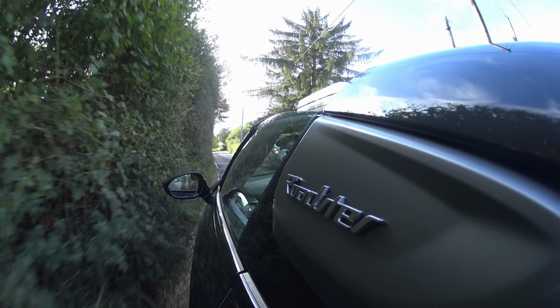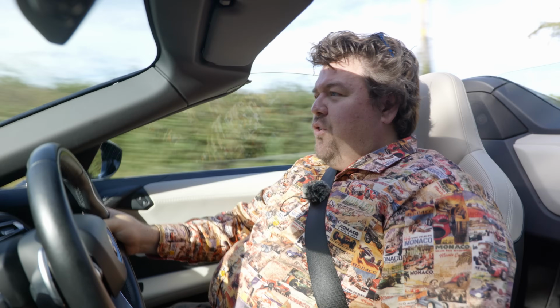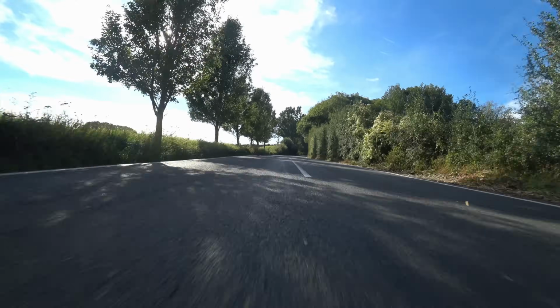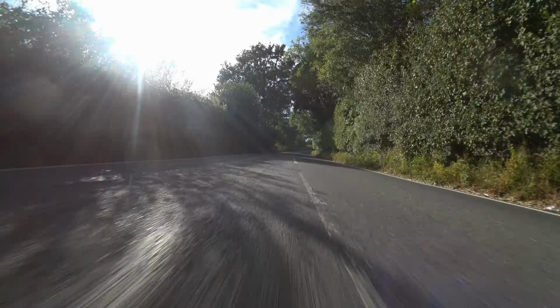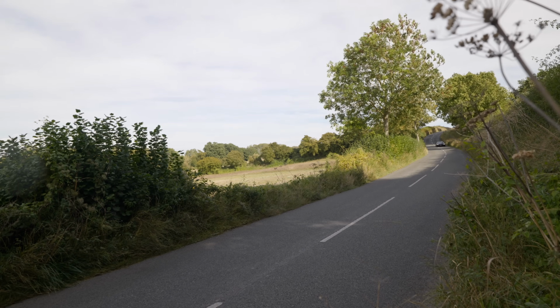In theory, you would think then that would make the Lotus the quicker car. But no, not at all. Put your foot down in this, and it's good. Having driven both, I can assure you this is no slouch, and certainly quicker than the Lotus ever felt.